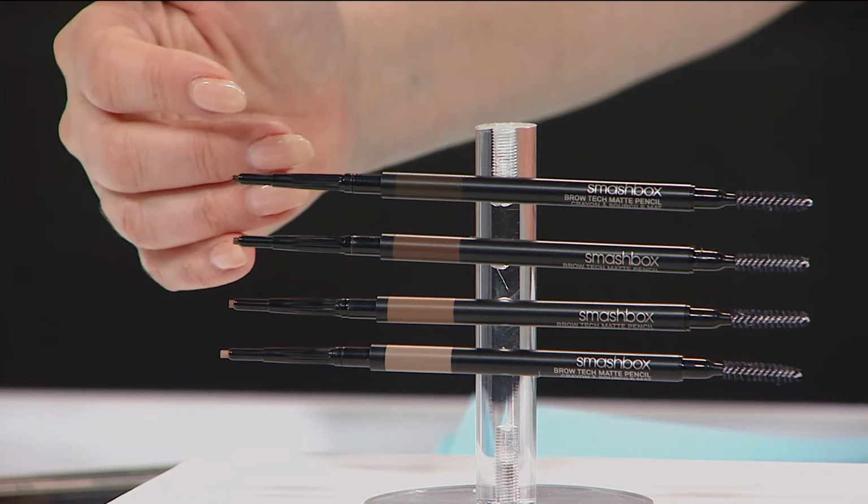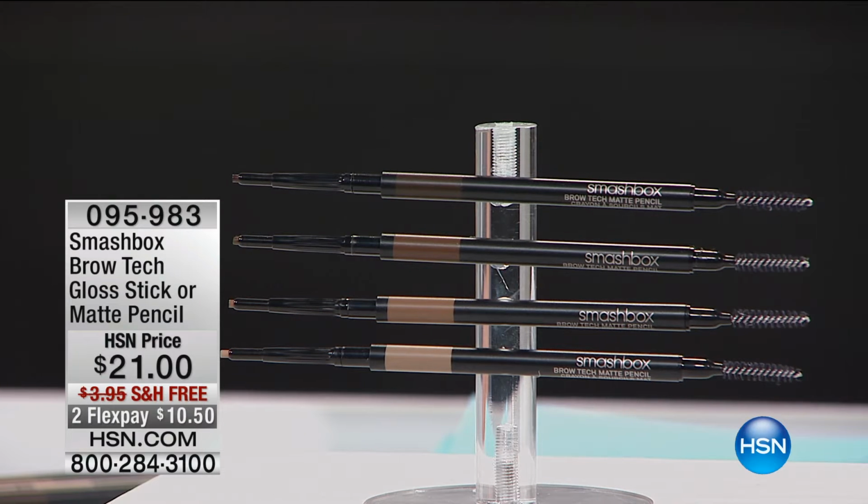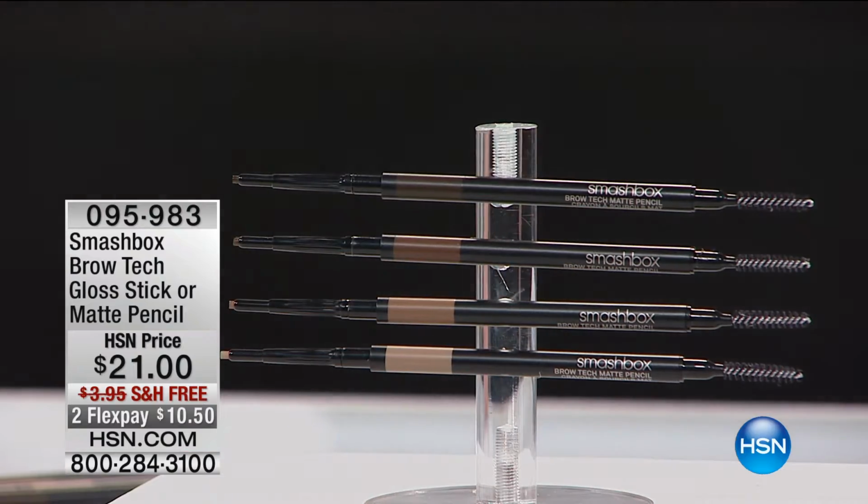A big variety of color choices to make sure you have that perfect brow. Now we've got an expert from Smashbox. She's been a beauty expert and an international trainer for makeup artistry, and has been with the brand for over 20 years. Terry Bryant, come on out here, girl. Let's have some fun. Let's do some makeup. Hello.